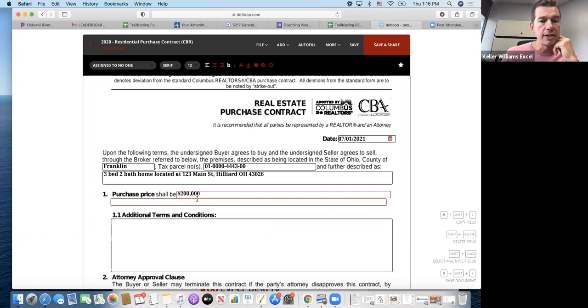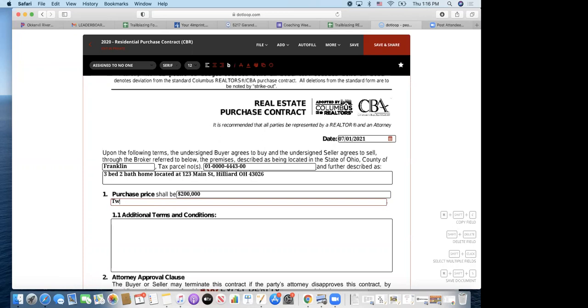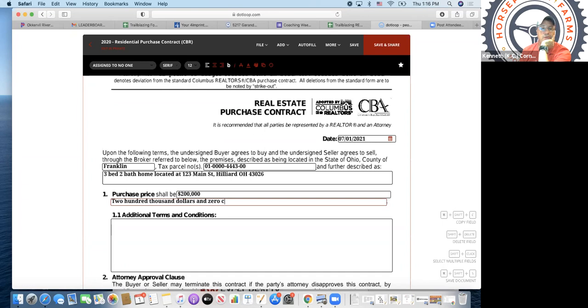If you auto-populate this, it won't include a dollar sign and it'll look like it's 200,000. So purchase price shall be 200,000. 200,000 what? 200,000 hot dogs? We are proficient, so we are going to make sure that we always have the dollar sign. Can somebody tell me what I typed down here? 200,000. The word is typed out. Yeah. Just like writing a check. Bingo.